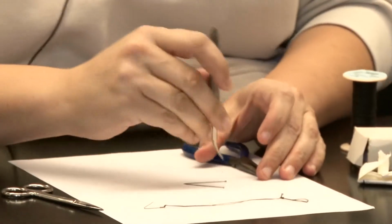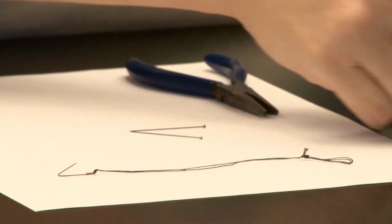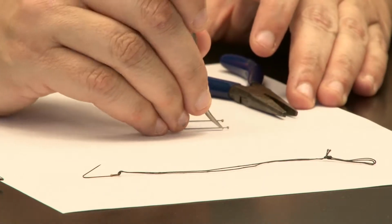So what I'm going to do is grab the insect pin, and these are just standard insect pins. You just take one out of this paper. That's how they're stored, okay? And you're going to grab that by the end next to the glass tip.